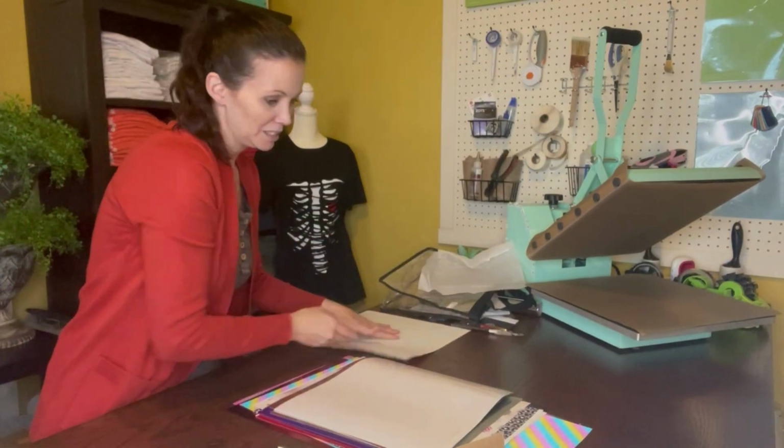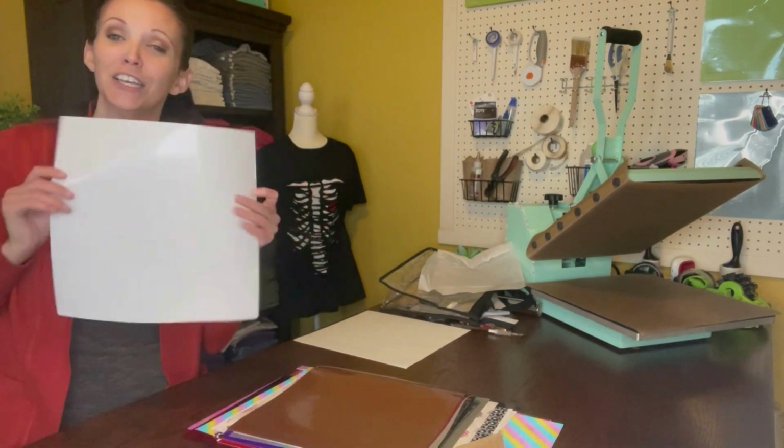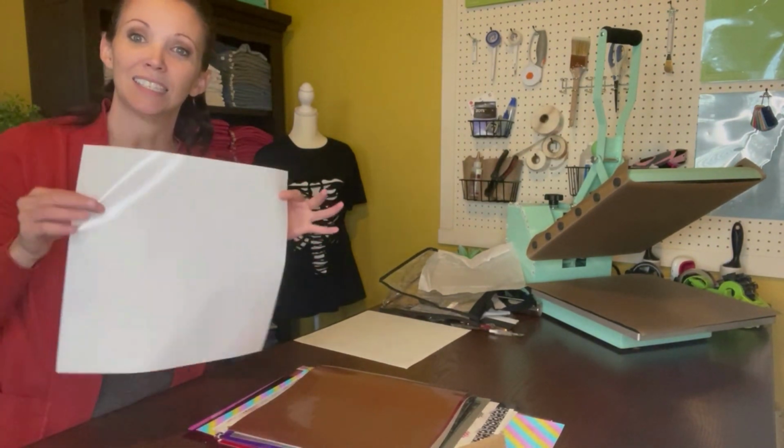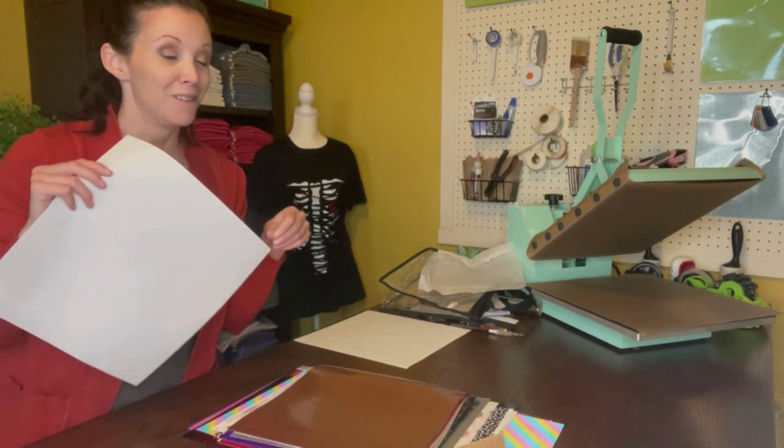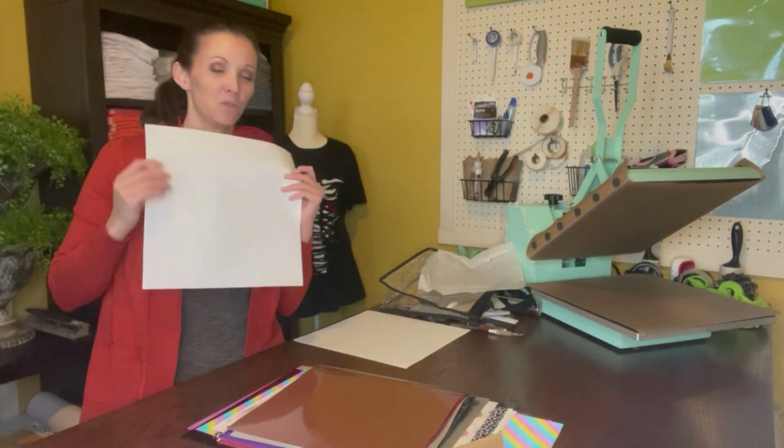Okay, I'm gonna try and keep these in the same order so that I don't mess it up. This is just heat transfer adhesive. Ooh, perfect. So this is what we were just talking about. This is what I would cut with my Cricut, or Solo when I get it. So excited. This is what you would cut the shapes out of that you want on your shirt.